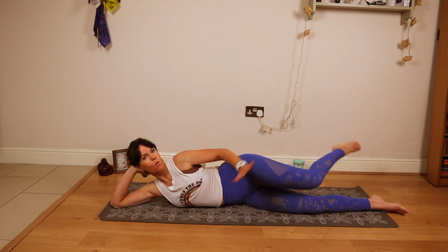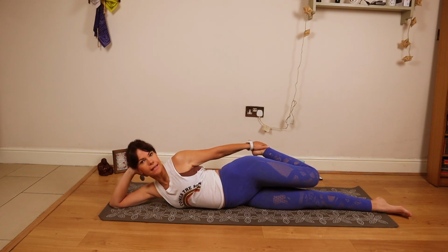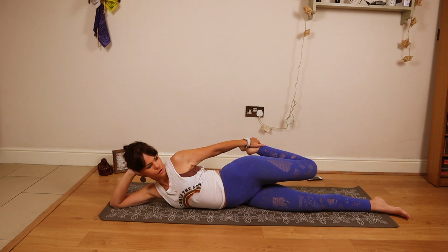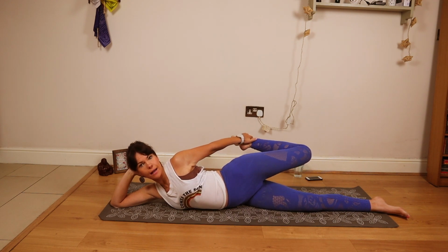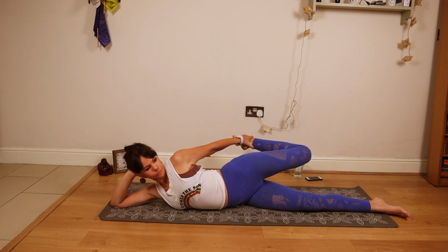Now we're going to stretch out that quad. So grab your ankle or the foot, just never the toes. Knees in line with each other, don't let the knee lift. And you're just stretching out the quad, so front of that thigh. You can pull that knee back a little bit behind that other knee just to intensify this quad stretch.